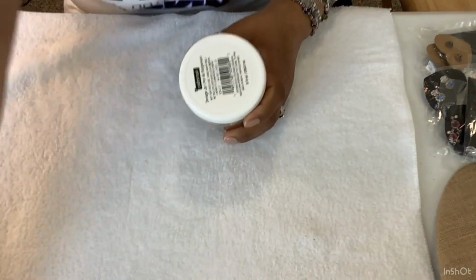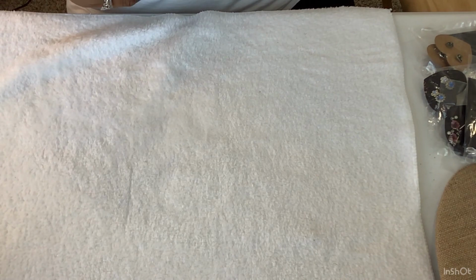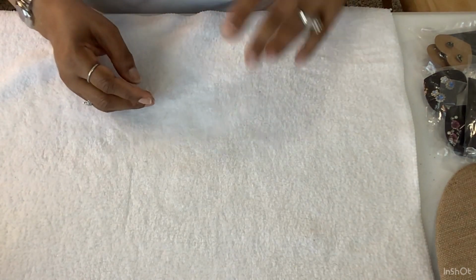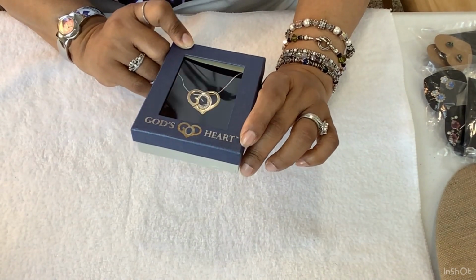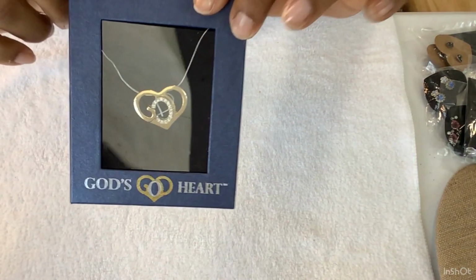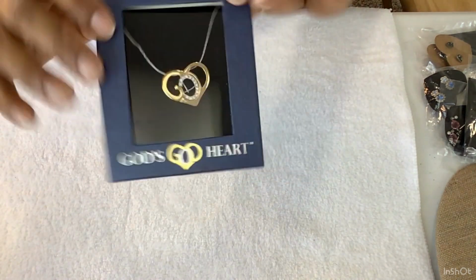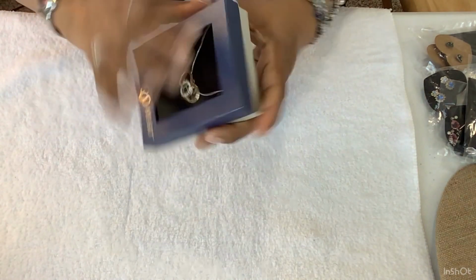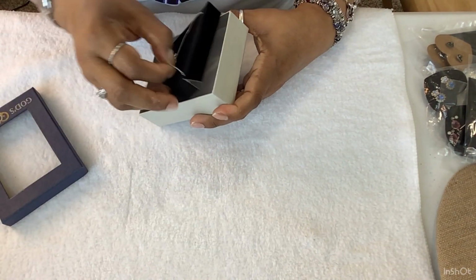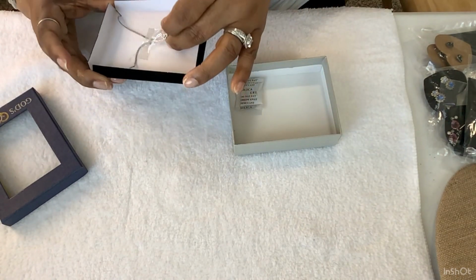I'll move stuff to the side that I showed you already so I won't get myself confused. Then we have this here. It says God's heart, and it spells out God in it. This here is going to be $5. It hasn't been used. I didn't get to check it.